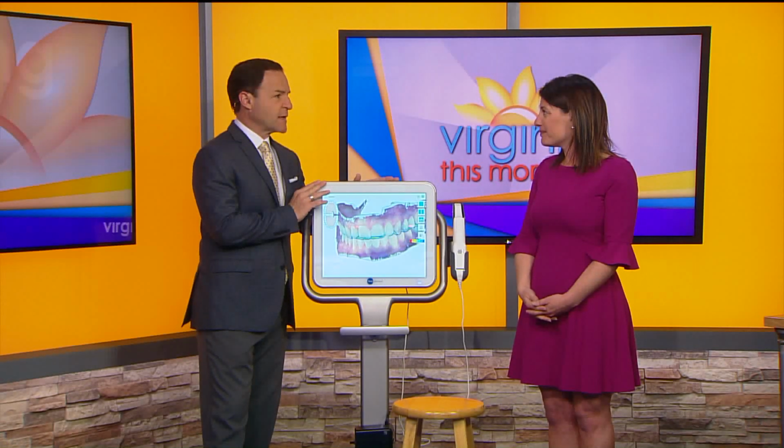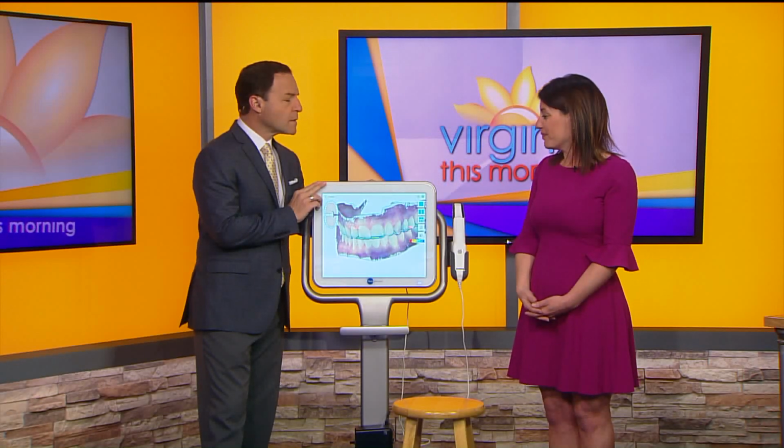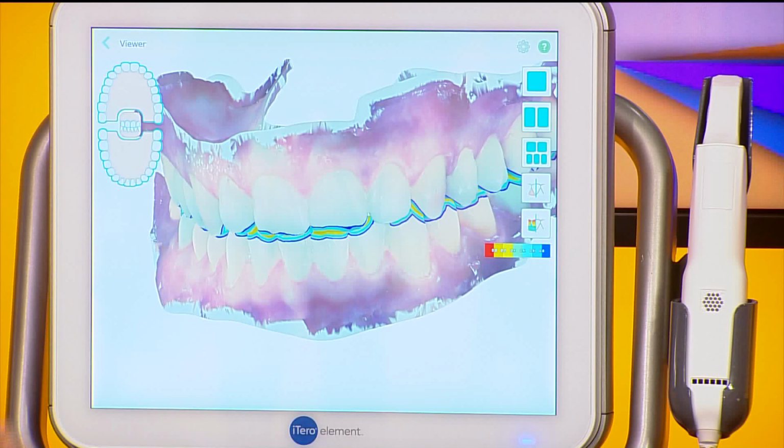Dr. Guthrie, how is the technology helping you as a dentist? Patients are really actually excited to have the scan done. They like seeing their teeth, and we can show them what we see in a way that we were never able to do before. And how long have you had this? I've had this since January. So this is like the new baby of the office, right?